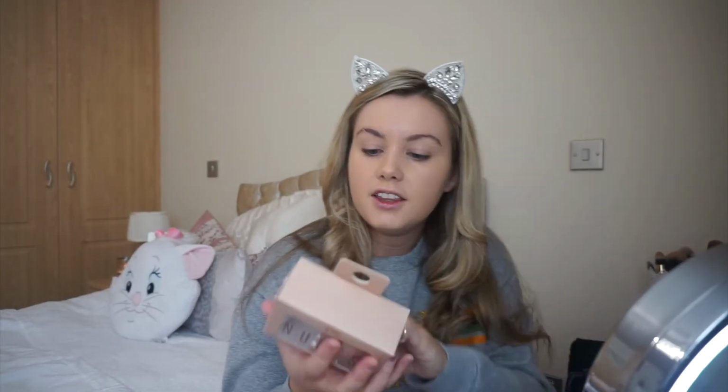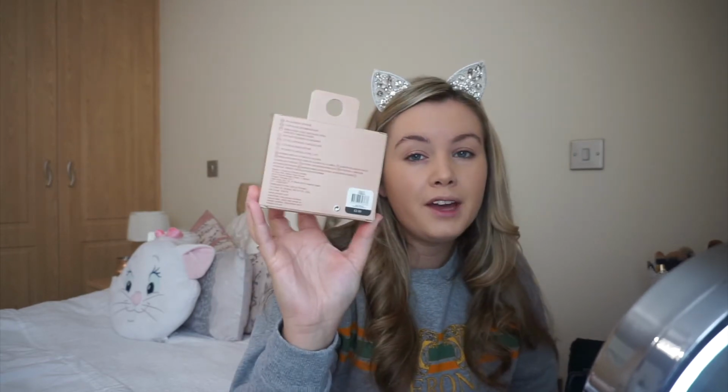But it's applied really nicely, very evenly. Okay, so I forgot to mention the sponges from Primark were only £2 for 2 sponges, so that's really good.